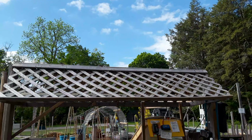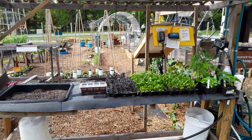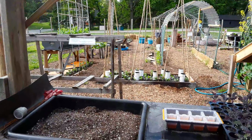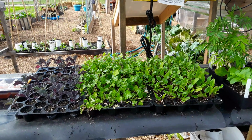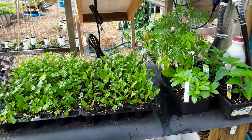And I'm going to zoom back down here again. Haven't used a Steadicam in a while. So this is set up as a potting bench, pretty much. The potting mix is in a tub, and you fill up your seed flats. And if you plant these cells once every 3 weeks or so, you always have on hand a series of lettuces.